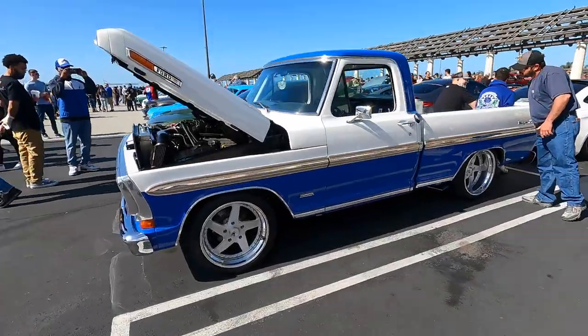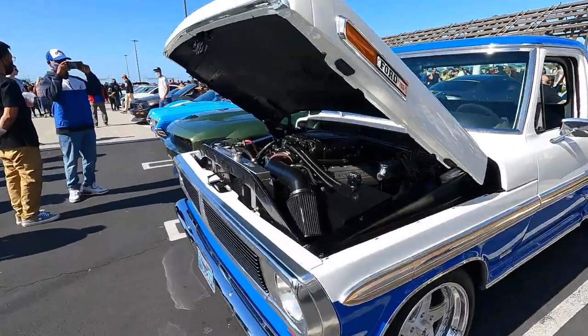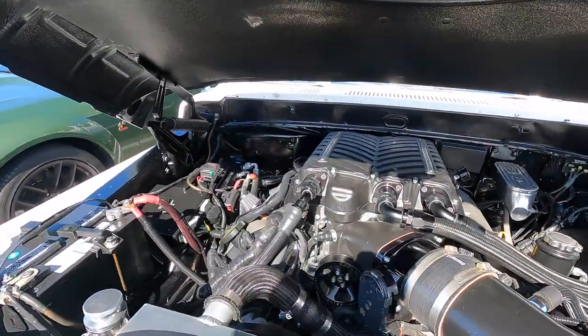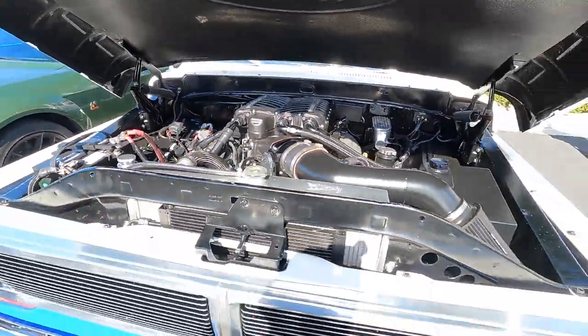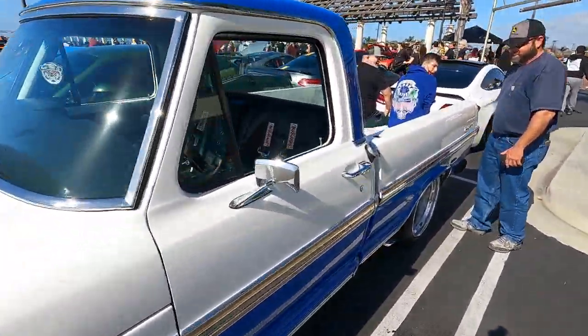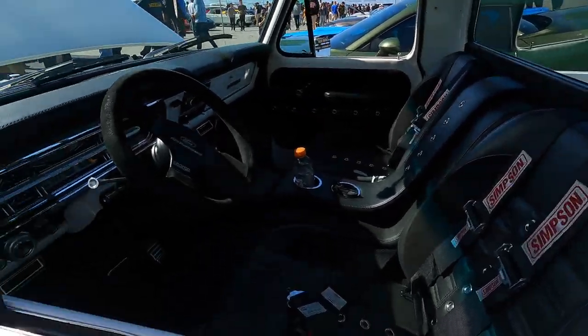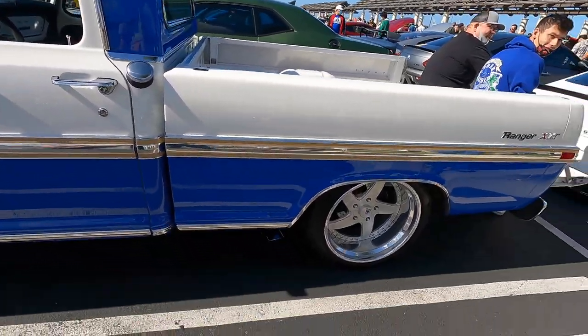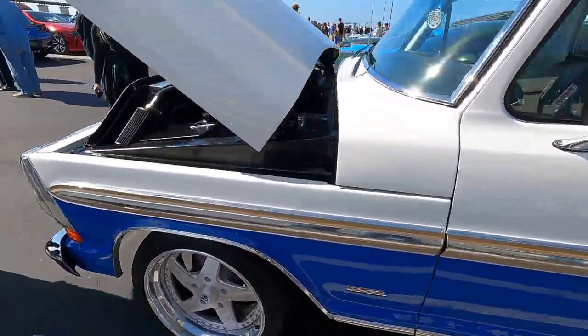Sorry, great looking truck. I just walked past there. Check it out. It's actually got a Coyote in there running the new Whipple supercharger on it. So this engine's probably good for around about 700 horsepower, I would be guessing, but really nicely done. Nice looking seats in it as well. Harnesses. Always good to see a good looking truck, and this is certainly one of them. Nicely done.